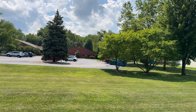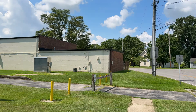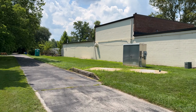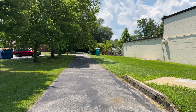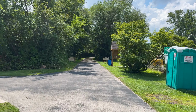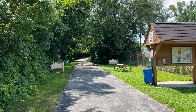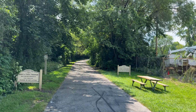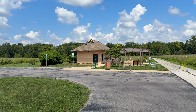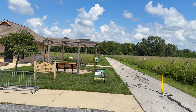This is the northern terminus of the trail, where you can find parking at the Montessori School off Sand Ridge Road. Just a little farther south, there is additional parking and facilities at the Black Swamp Preserve off Maple Street.